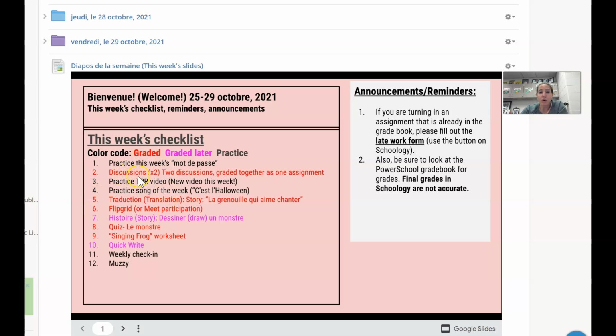So in a given week, you're always going to have two discussions. They'll be based on our This Day in History slides. I call that Aujourd'hui dans l'Histoire, which is just today in history in French. You may be familiar with that concept, those slides from your in-person French class. So you'll see what those are momentarily.